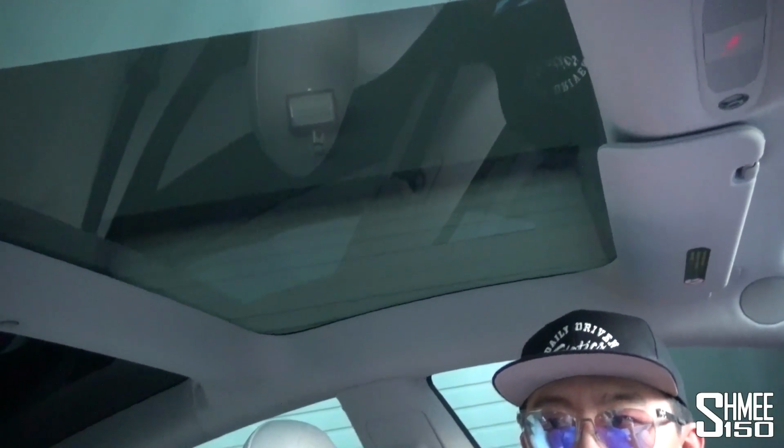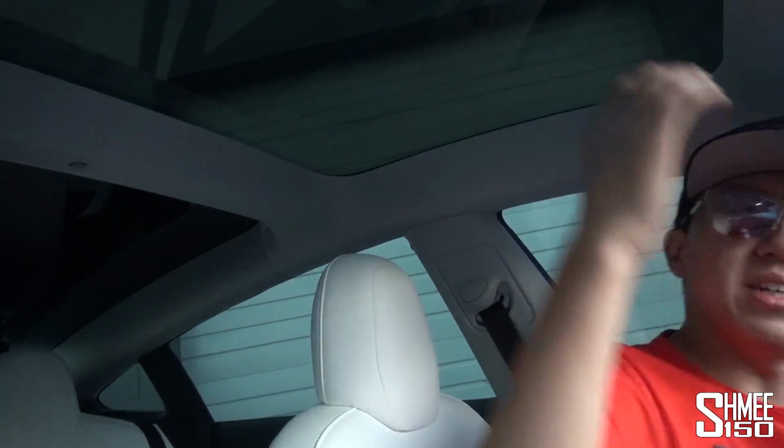It gives a nice feeling when you're inside the car. Yeah. Sometimes when the sun's really shining bright, you feel the heat too much. But it's really tinted, so it's pretty nice.